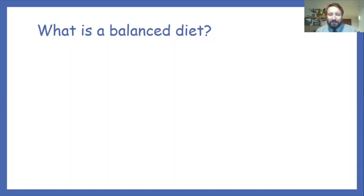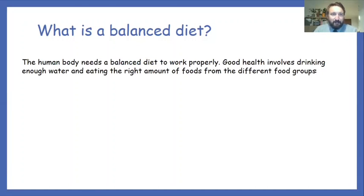Okay, so what is a balanced diet, I hear you say? Well, the human body needs a balanced diet to work properly. Good health involves drinking enough water, as you've just seen Mr. Osborne do, and eating the right amount of foods from different food groups. Okay, so let's have a look.